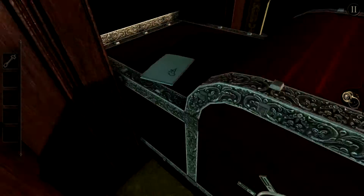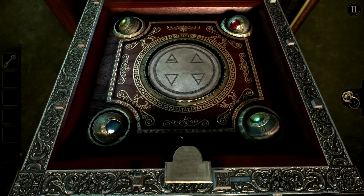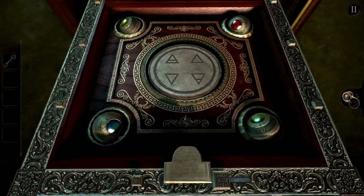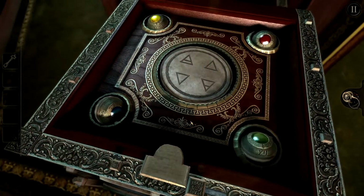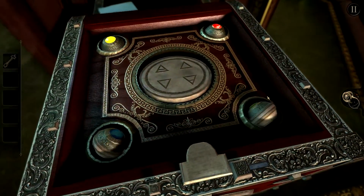Now then, that's what I was going to do a second ago. We want to zoom in on the top of the box, slide this like so. Now, if you are playing on a mobile device, you have to physically tilt your iPad or whatever tablet or phone you're using to get these things into the position they need to be in. But because we're playing on a PC, we want to actually move the camera around like this.